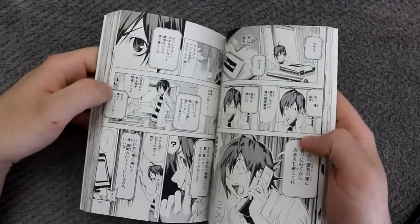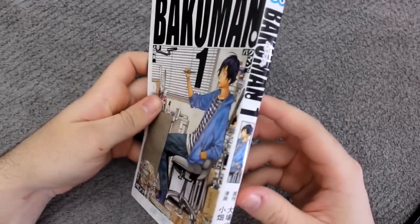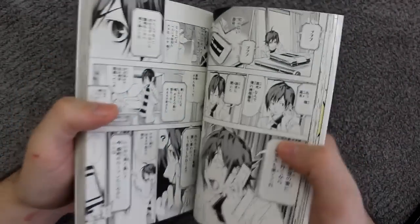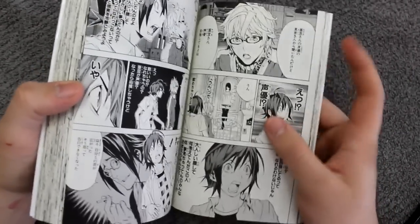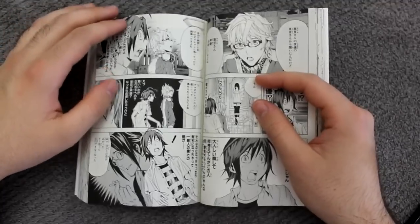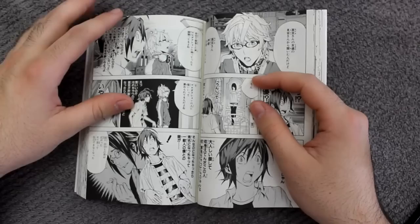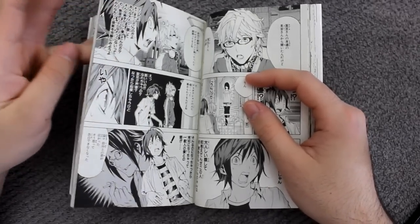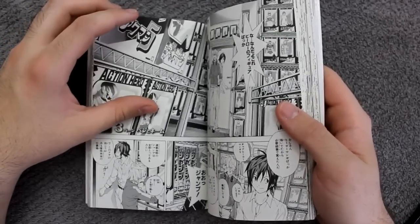Oh, also something I forgot to mention. This series is made by the same people that made Death Note. It's also showing their experience, how it was to write Death Note, and I guess calling out that they were forced to make Death Note last longer than they wanted, which is pretty obvious if you've watched or read Death Note.